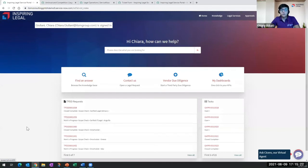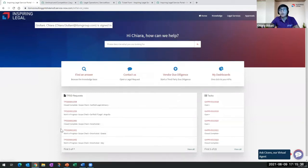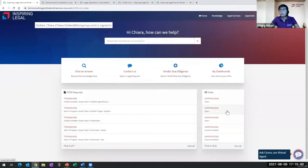So guys, in less than 10 minutes, we've seen how, as a business requester, we can consult the knowledge base in a user-centric and easy-to-use portal and raise a general legal request, and as a member of the legal team, I am able to access all my to-dos and workload in a simple, readable, and streamlined dashboard, accessing my KPIs in real time in order to make sure that the work is going as smoothly as possible.